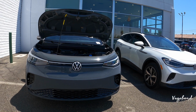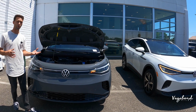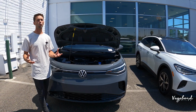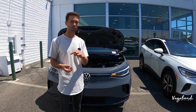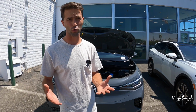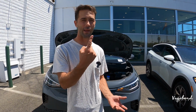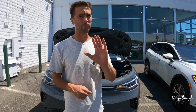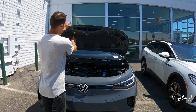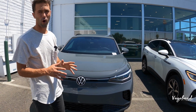Now, of course, you do have the option of getting a smaller battery pack, a 62 kilowatt lithium ion battery, if you don't want to pay that price tag for the 82 kilowatt. Also, you have the option of having the single motor, which drops your horsepower and torque. Take that into consideration, which raises the MPGe up, okay? So remember, keep an eye out for that between different trims. Now let's go ahead and shut this hood and talk differences from trim to trim.